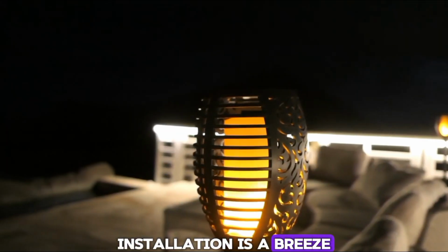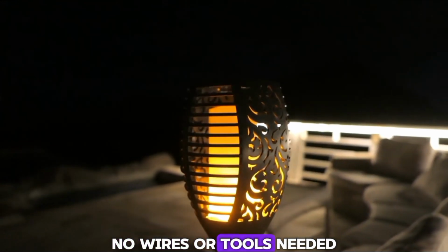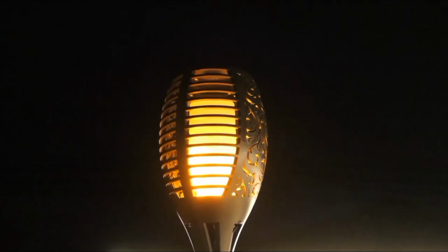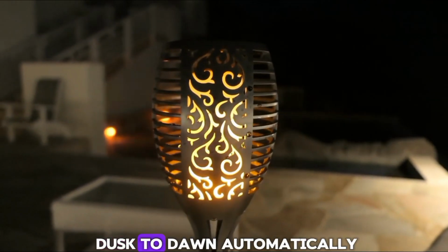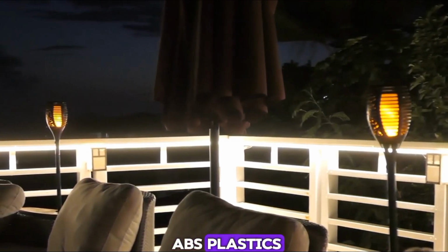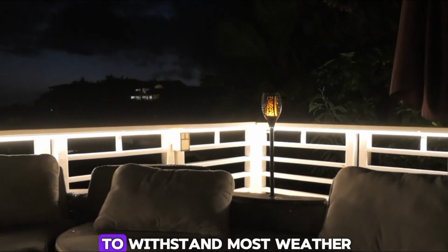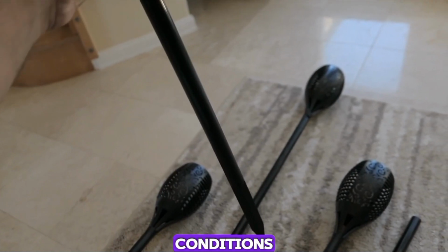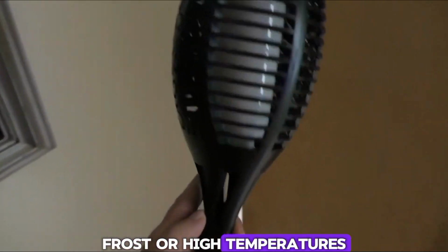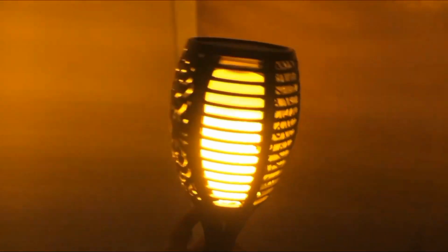Installation is a breeze. No wires or tools needed, just stake them into the ground where there's direct sunshine. They'll light up from dusk to dawn automatically. Made of high-quality ABS plastics, these lights are designed to withstand most weather conditions. Rain, snow, frost, or high temperatures, no worries at all.